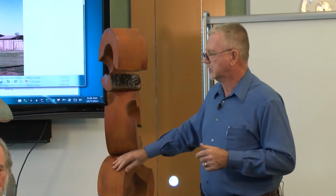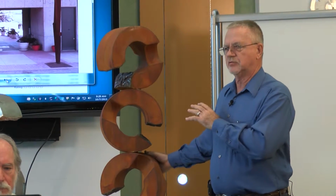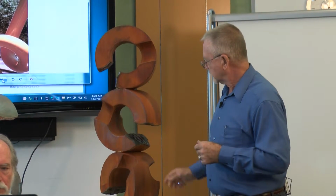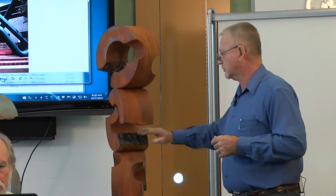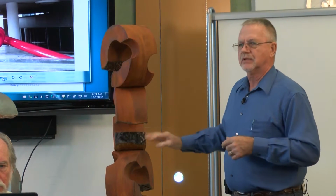It'll be Corten steel, and it'll rust just like this. This is the early stage of rust. Eventually it'll be dark brown when it's all done, like rust always is. The copper will be dark brown, very much like this. Might be a little green on it, but not much, if any.